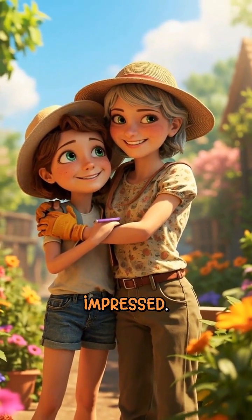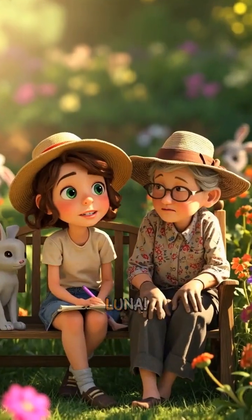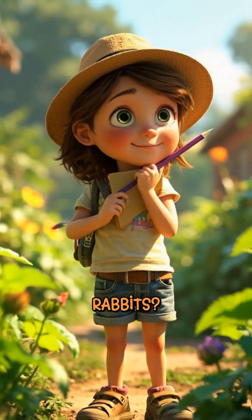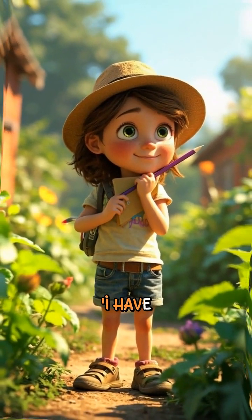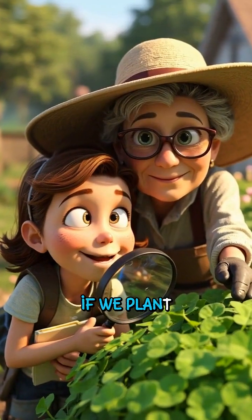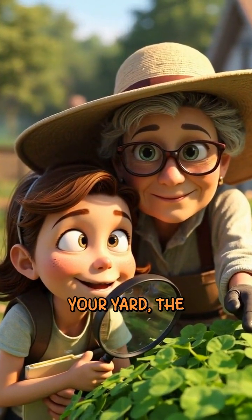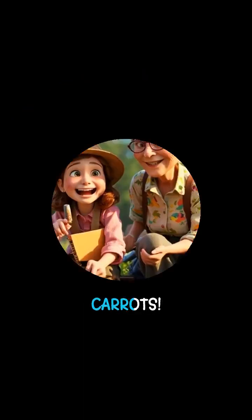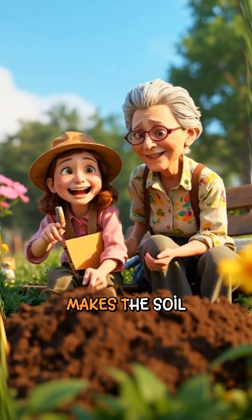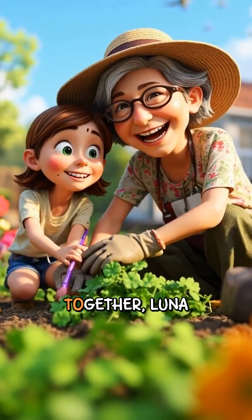Mrs. Green was impressed. "You're a wonderful scientist, Luna, but what should we do about the rabbits? I still want to grow carrots." Luna thought carefully. "I have another hypothesis. If we plant some clover at the edge of your yard, the rabbits might eat that instead. Rabbits love clover even more than carrots. And I read that clover makes the soil better for other plants too."